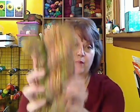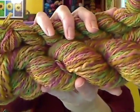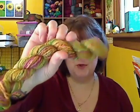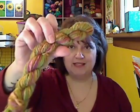The colors were way, way brighter before they were plied together. Obviously, that seems to always be the way. Once you ply, things tend to get toned down a little bit, but it's still fun. It's a 2-ply. The second half, I realized I did not spin nearly as thin as I spun the first half, so I had a lot left over, so I ended up doing a 3-ply, a Navajo ply with the last bit, which I got about 40 yards of a Navajo ply.